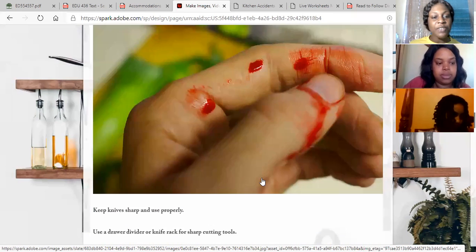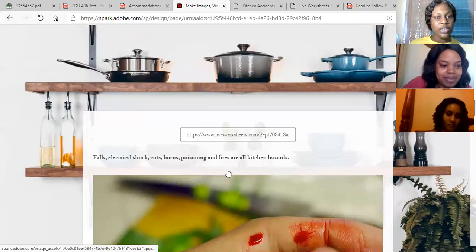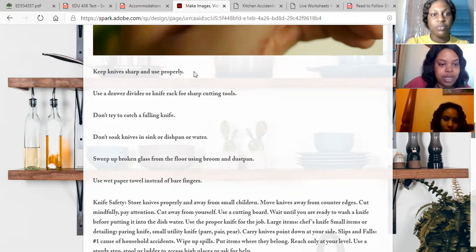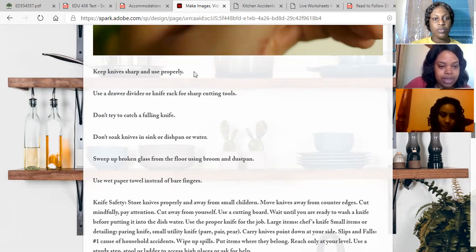Okay. So Ashley, can you read this for me, please? Okay, this will fall under cuts. Okay, you can read this for me. Keep knives sharp and use them properly. Use a drawer, divider, or knife rack for sharp cutting tools. Don't try to catch a falling knife. Don't soak knives in the sink or dishpan or in water. Sweep up broken glass from the floor using a broom and dustpan. Use paper towels instead of bare fingers.